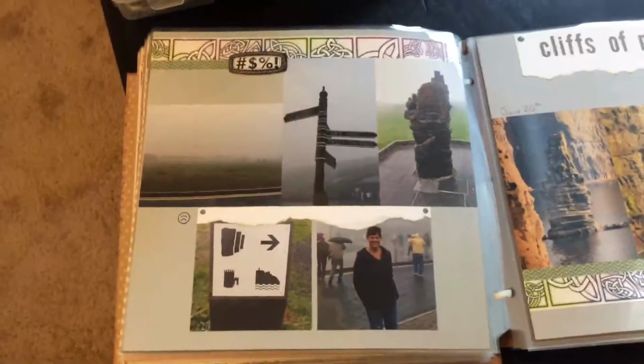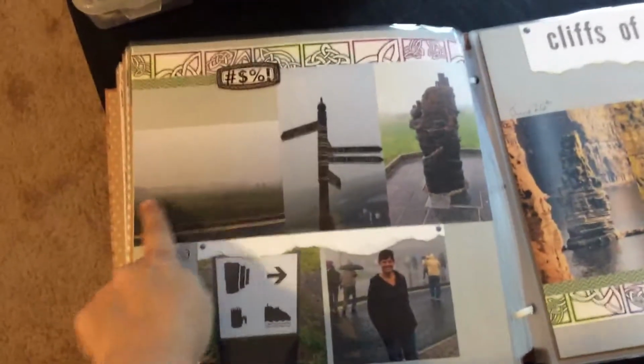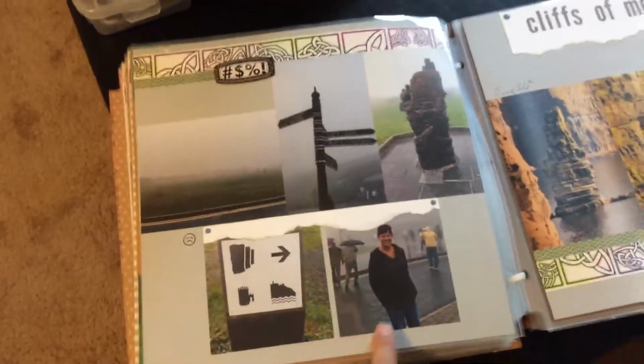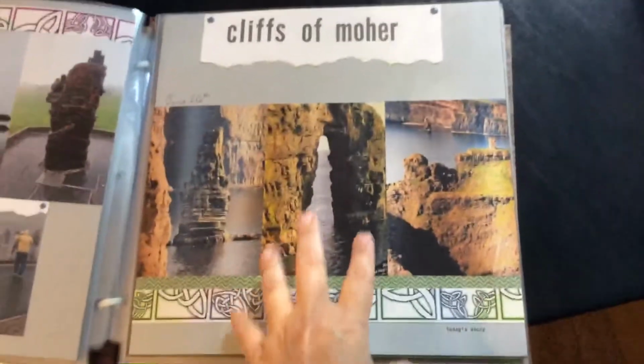This is what they actually saw. It was so misty and fogged in that they could not see anything. This is as far as they could see. So they were quite disappointed that they didn't get to see the beautiful Cliffs of Moher. But I said, you know what, we'll cheat a little bit and I'll pull some other photos and you can see what you should have seen.